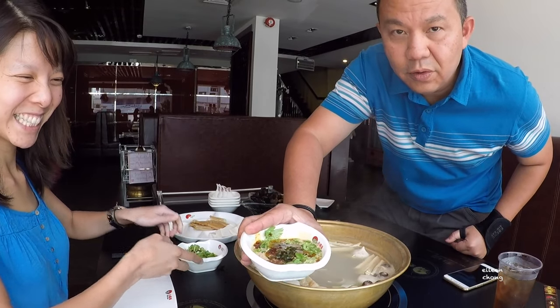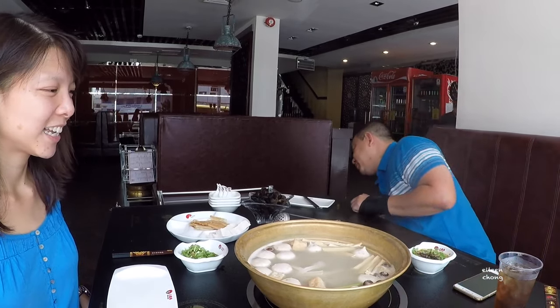There we go. That's maybe 8 or 9 different sauces mixed into one. I think we need to increase this a little bit.